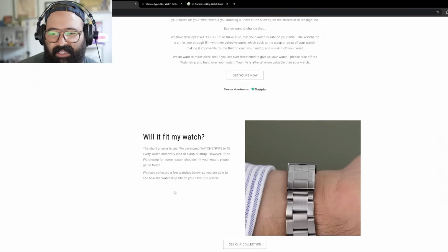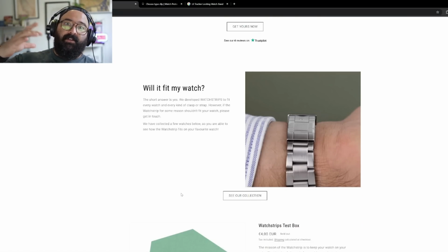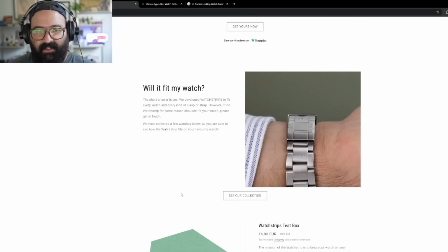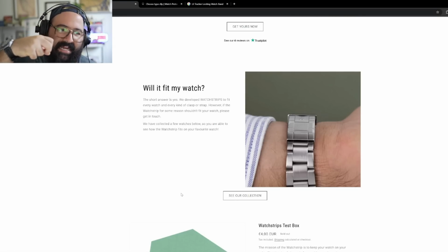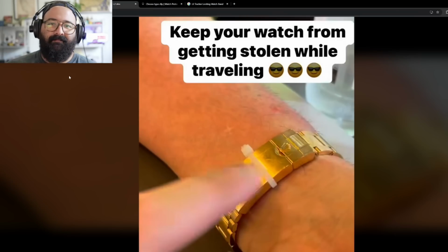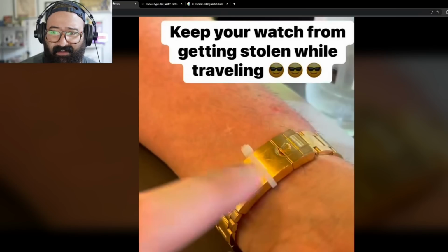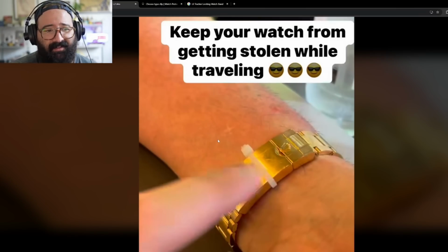And yeah, I guess that would help mitigate someone who is very good at that kind of sleight of hand, secretly sliding off the buckle and undoing the clasp. Of course, something like this would work. And we do actually see right here, okay, a DIY solution. Zip tie on your clasp. And it's probably cheaper than that watch strip. That watch strip, I think, was €4. This is a single zip tie, so very, very cheap.